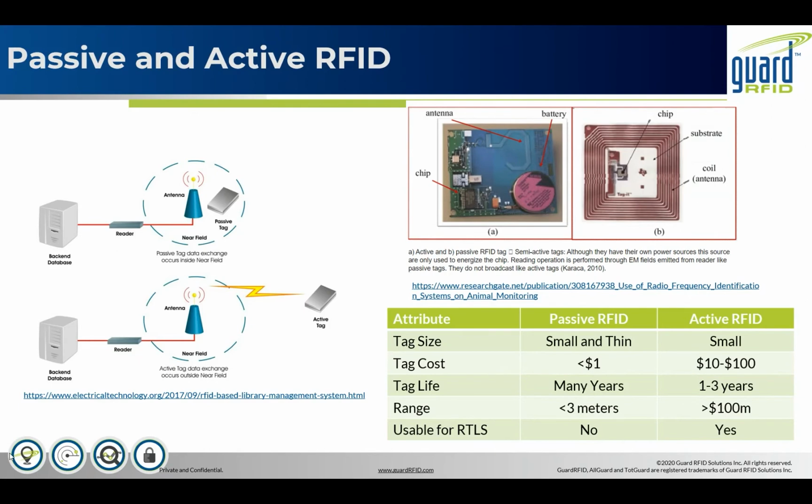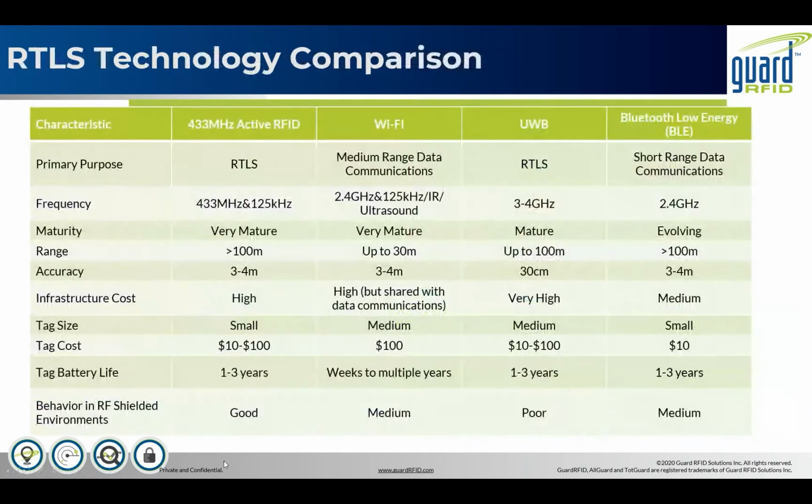For that, you would turn to active RFID, where it costs a little more for the tags. You're going to have to actually replace that battery every few years, but you do get the advantages of the 100 meters of range. Next slide, please, Brock.